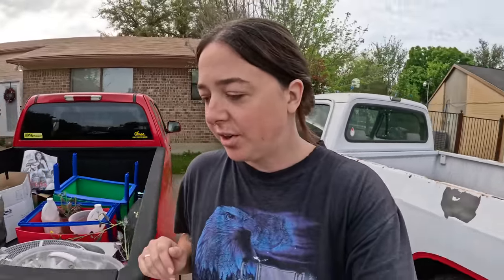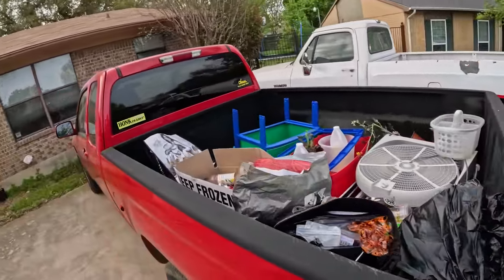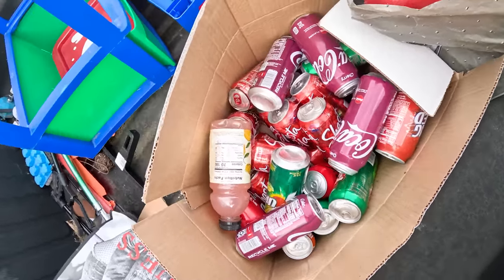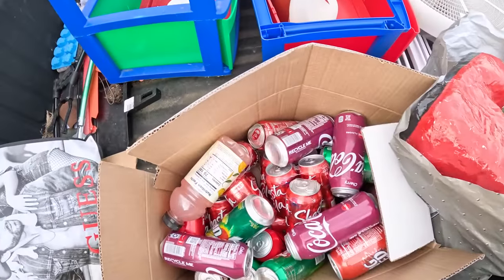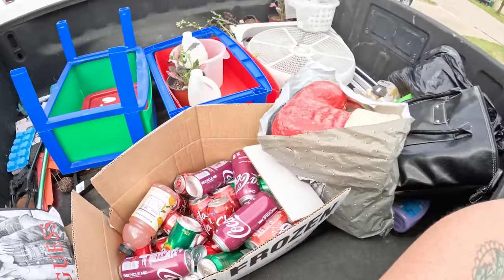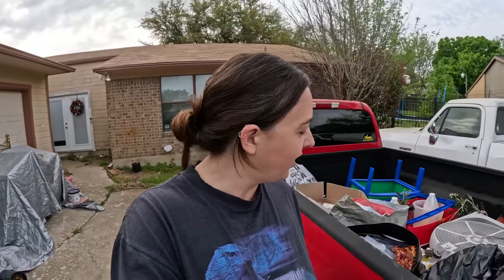One thing I will show you in the truck bed here are the cans again, because I'm not gonna take all these inside right now. It's actually about to storm. So I'm just gonna lay them all out in the driveway and let the rain wash the stickiness off, because it's gonna rain today and tomorrow. But there's the cans. So that's awesome. Those will be donated to the free pantry. And then the rest of this stuff, let me lay it out on the table and I will show y'all.